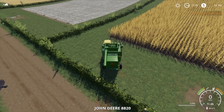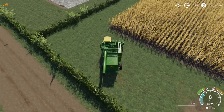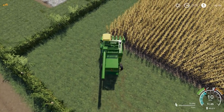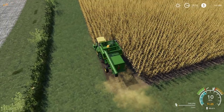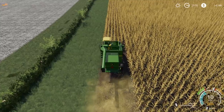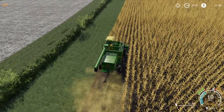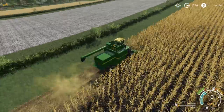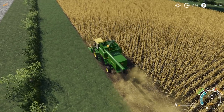John Deere 8820. Get this thing started up. Get him to move forward, and we'll start harvesting our corn. So it is a corn field. We'll probably change it to something else after this, but something a little bit different with this series. We haven't done corn yet. Been doing a lot of other crops in that field, but not corn.